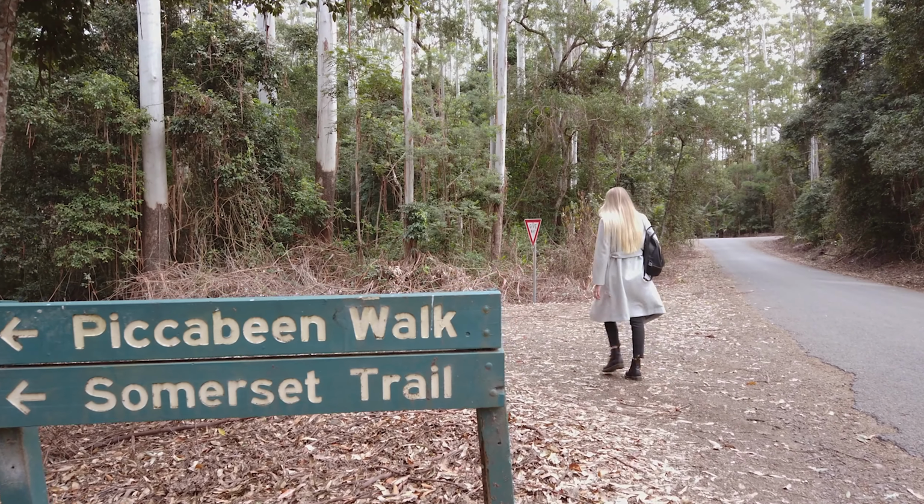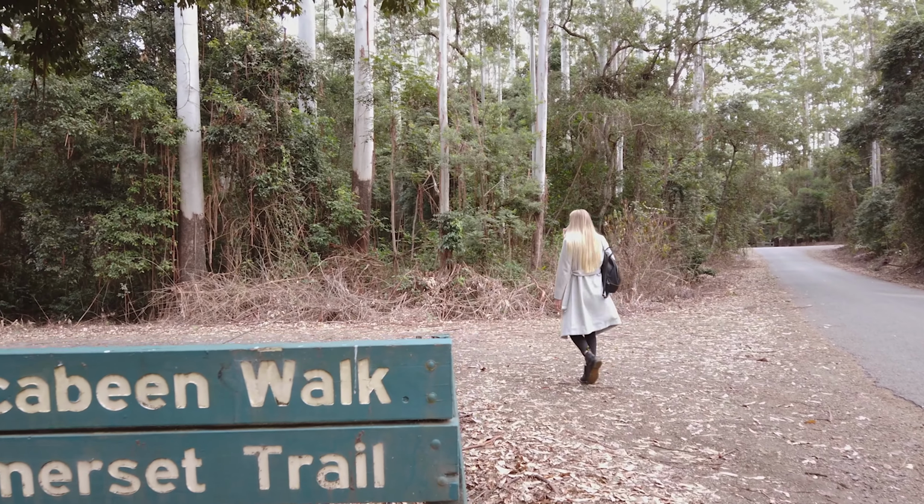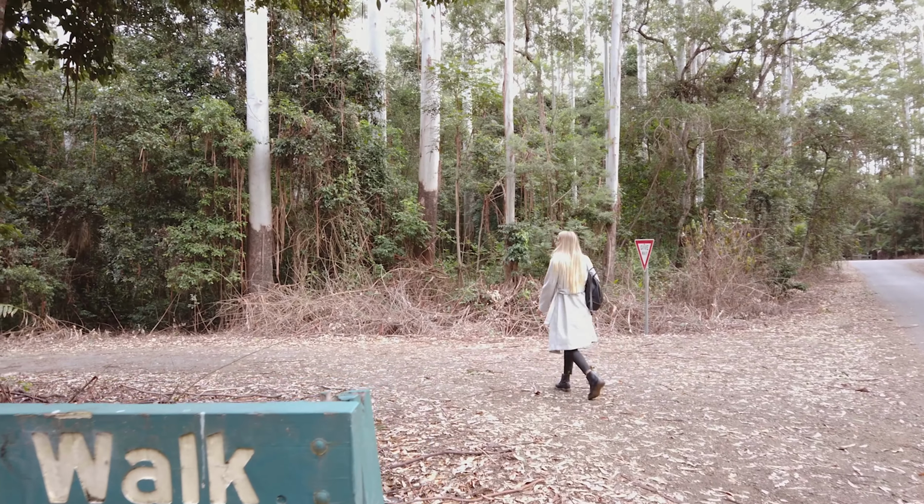There are loads of great walks that you can do around the area. If you have a four-wheel drive, definitely bring it with you because there's some awesome unsealed tracks there. Instead, we're gonna go and do the Pickabeen walk, which looks like a really nice loop through the rainforest. So let's go check that out.